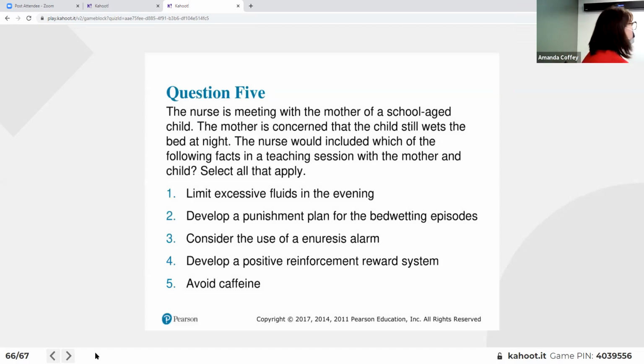Question 5. The nurse is meeting with the mother of a school-aged child. The mother is concerned that the child still wets the bed at night. The nurse would include which of the following facts in a teaching session with the mother and child. Select all that apply. Okay, he's still wetting the bed, so he has nocturnal enuresis. Okay, so we've got more than one answer.